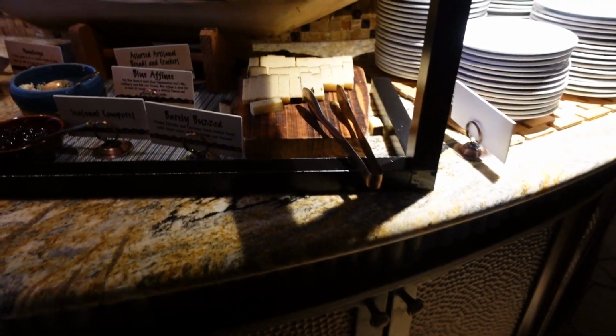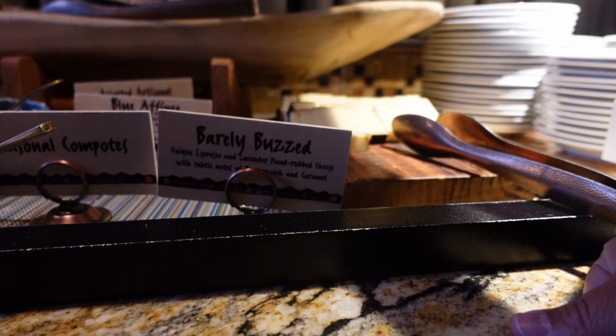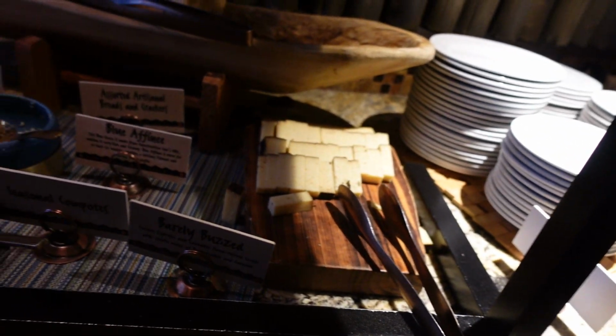You could taste the espresso. I only had a little bit of the espresso on there, and you can actually taste the espresso quite a bit. Okay, very cool. Looks like that might be something I'm going to have to try. We'll see if I'm that adventurous. I like cheese. So here's what Anthony had earlier: Barely Buzzed, a unique espresso and lavender hand-rubbed cheese with subtle notes of butterscotch and caramel. We're going to give that one a try now.